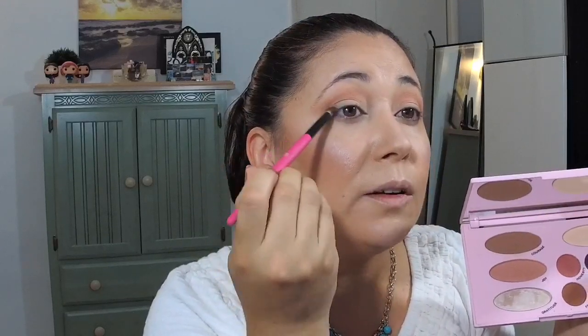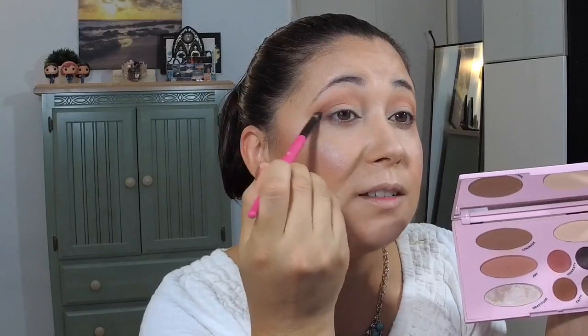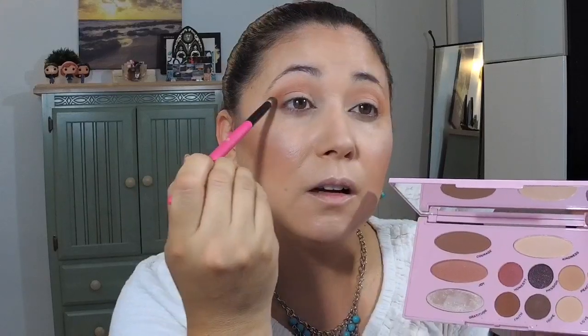So that's a very soft wash of pink color, and I'm making sure the excess goes to the outer V. All right, I'm gonna take the number 8. It's a little pencil brush, and I'm gonna take the brown. This one is Faith. And I'm gonna put that in the crease as well. Again, it gives you a very soft wash of color, and then you can build it up. So in order to get the intensity of the eyeshadow that you want, you have to go over and over and over again.